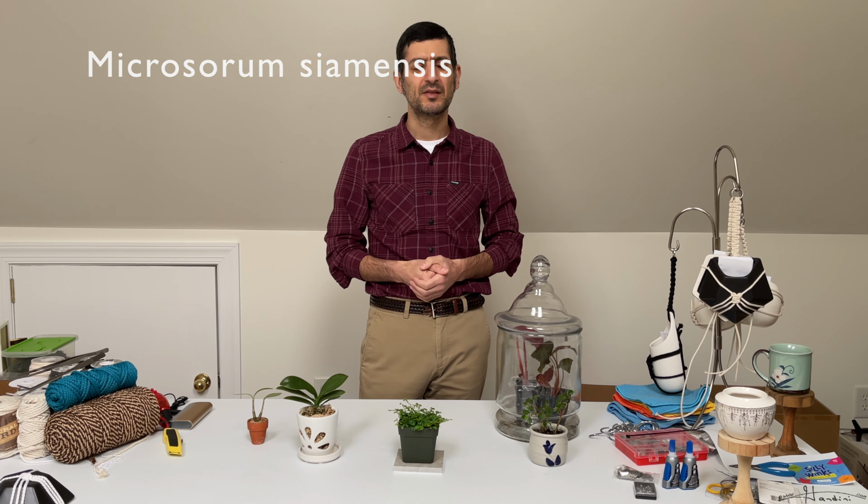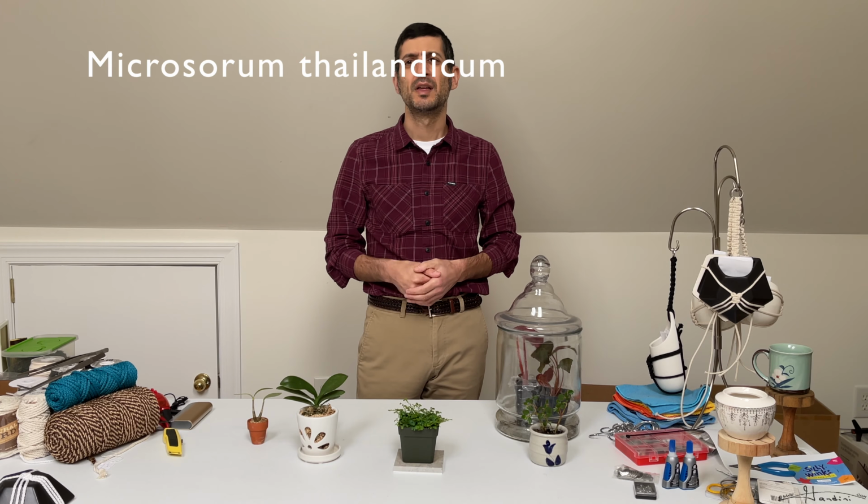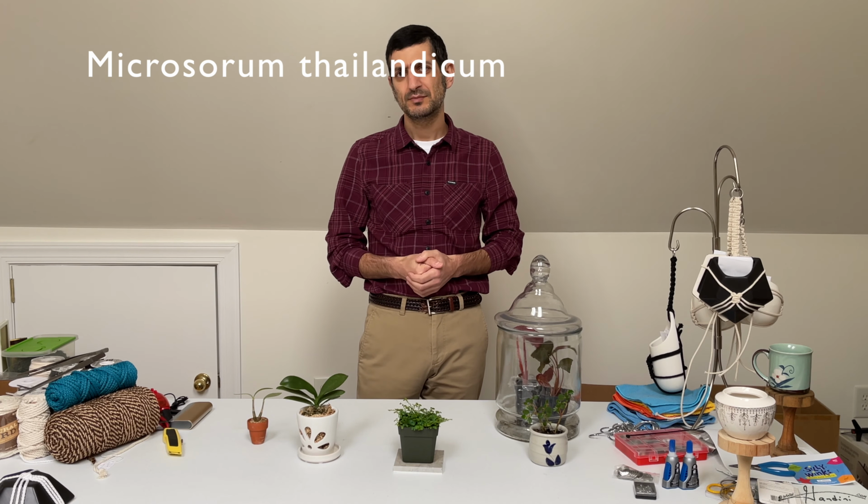And then you get to the Microsorum, and you can sometimes find some Microsorums as well online for sale. And they're not the cheapest plant, but you can still find them, which is nice if you're trying to collect iridescent plants, and money's no object, although they're not prohibitively expensive. But you have the Microsorum siamensis, the Microsorum steeri, and the Microsorum thailandicum.